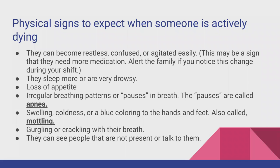So, one of the physical signs to expect is they can become very restless, confused, or agitated easily. If this is an acute problem, which means it is happening, it hasn't been going on throughout your shift, they all of a sudden become super agitated or restless, this is something that I would probably talk to the family about, or if the hospice nurse is there, talk to them about. They may need some pain medication or something.